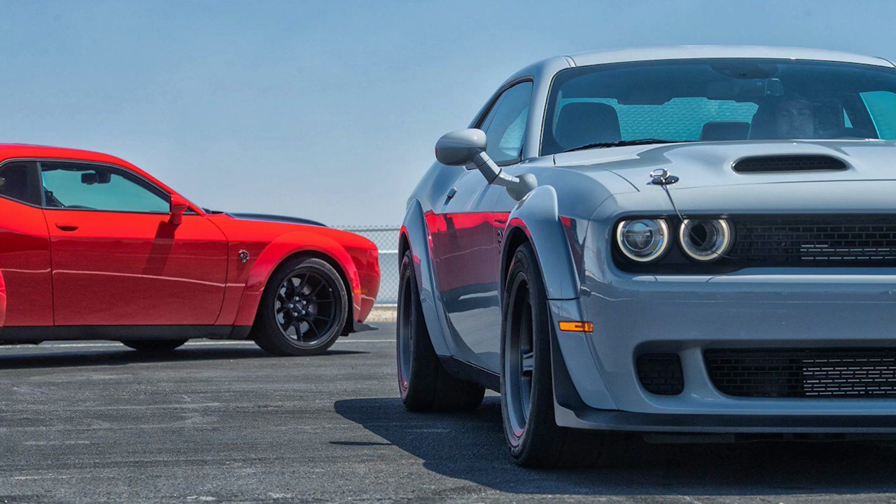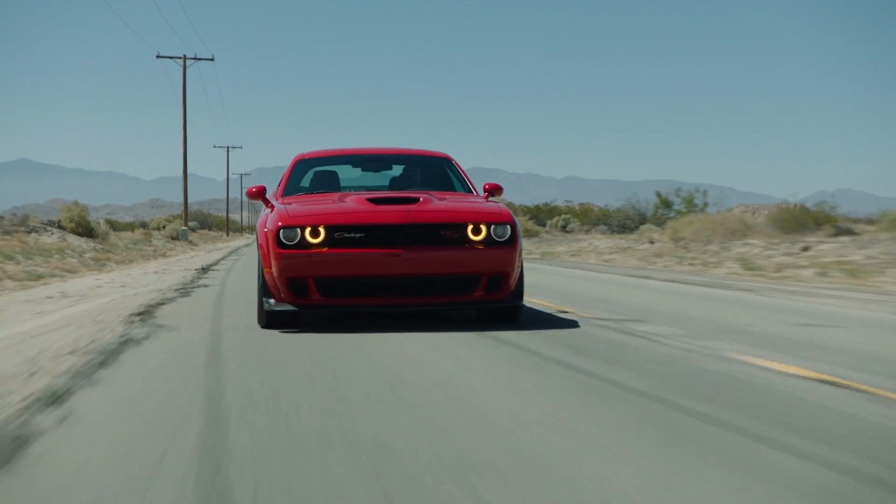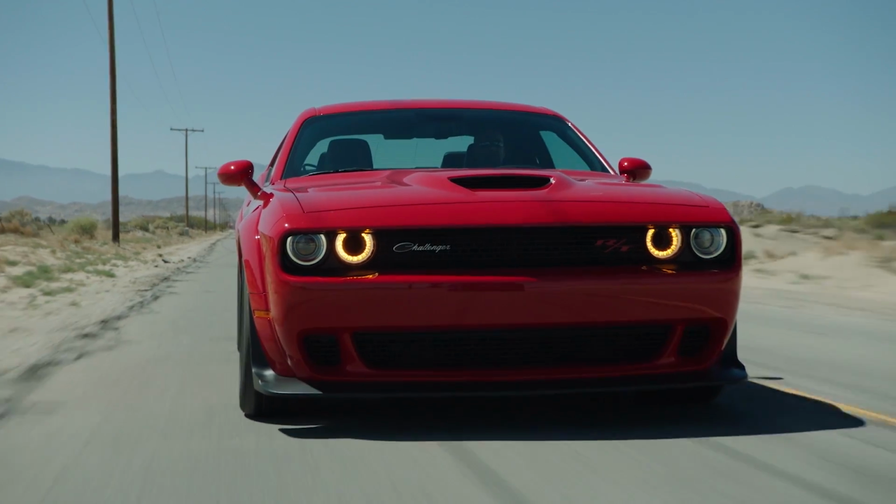Hey guys, so today we're looking at the upcoming 2023 Dodge Challenger models. This is the final year of the Dodge Challenger as we know it, on the L platform with the Hemi engines, all these years later after being introduced way back in 2008.